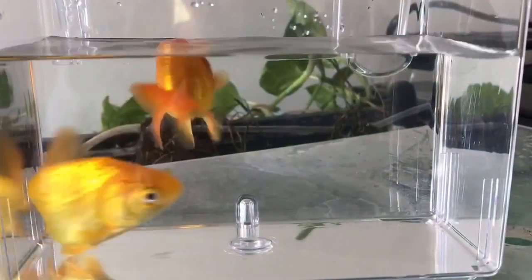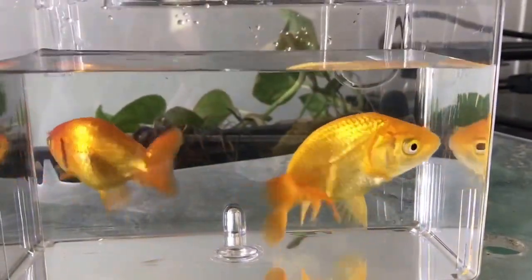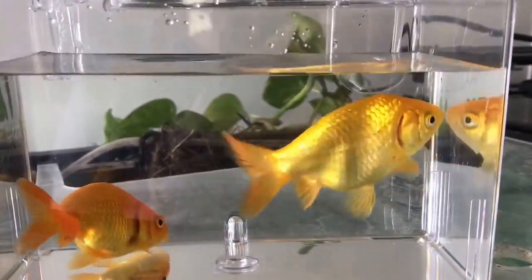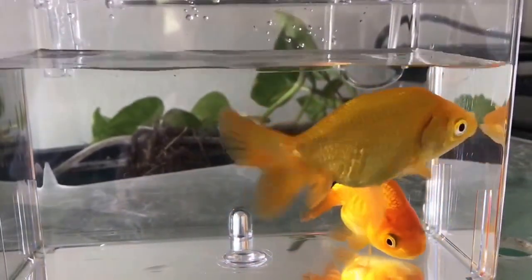Okay, so here are our youngsters, and these are now 6 months old. I can't believe that they're now 6 months old. As you can see, there is a big difference between them. Brie, which is the larger of the two, she is bigger than Mom now and is just doing amazing.